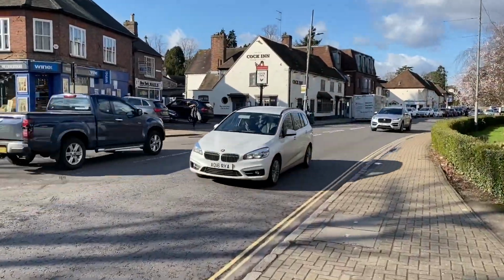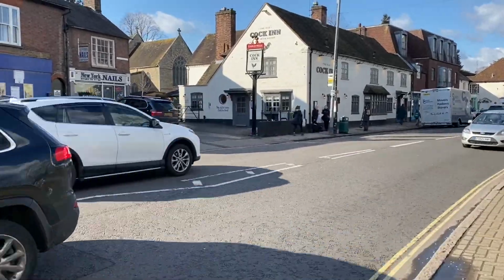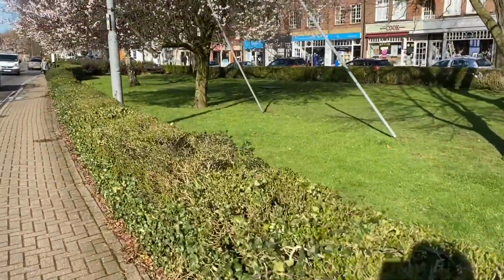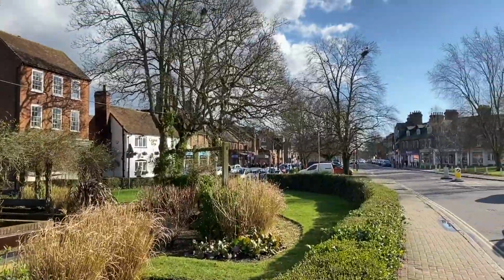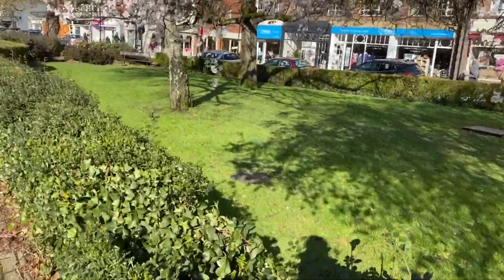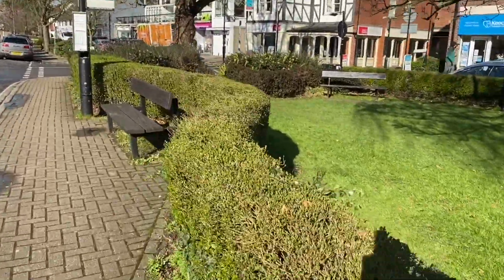Pub near me, a Cock Inn, eh? I don't know how they get away with these pub names. And there's a church behind it. Oh, that looks nice. I thought it was a castle at first with that tower. And the gardens are lovely. In summer, this will be just a blaze of colour and greenery. If I get a chance to come here again, I will. Certainly will. Absolutely lovely.